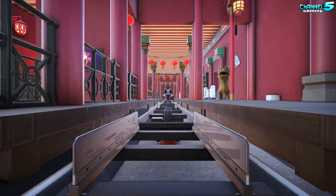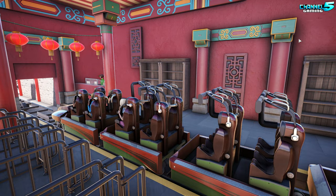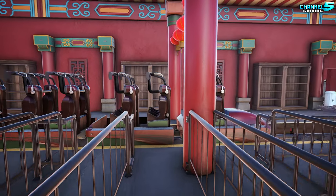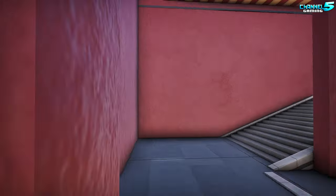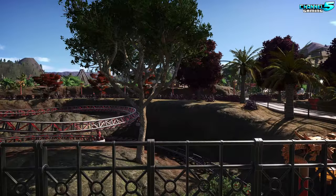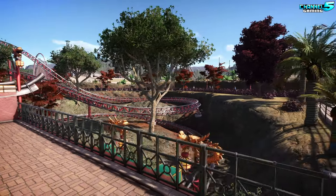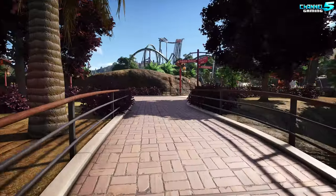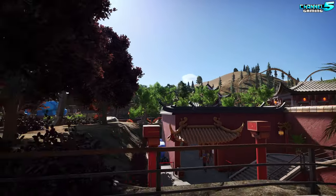That was actually much, much better, in my opinion. It definitely simulated the speed and ferocity that the Intamin Blitz should have. So I thought that was actually much preferable. So glad we did it there. Could use a little bit more. Like I said, the terrain could be a little bit more extreme.